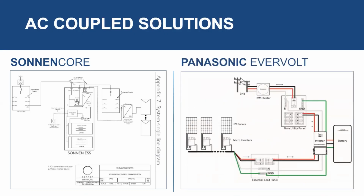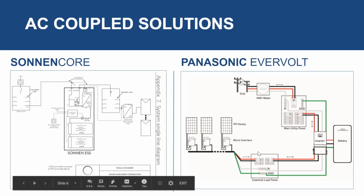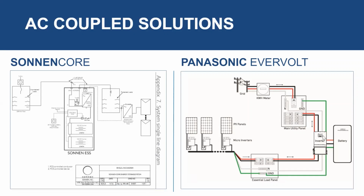Panasonic Evervolt. So this is a single SKU solution similar to the Soligent Core where you're just buying one piece of equipment, but it is separated into two boxes, the Evervolt inverter component and then the Evervolt battery enclosure. And the reason why I want to just go through each of these wiring diagrams is so that you can see how different brands use schematics, line diagrams, electrical diagrams, however you want to call these, because they do them a little bit differently. And I look at these probably every day.